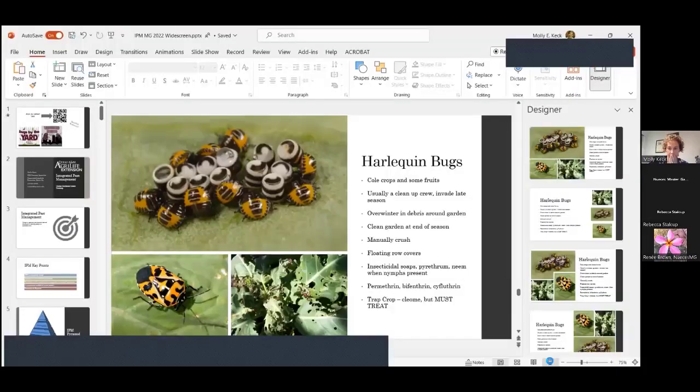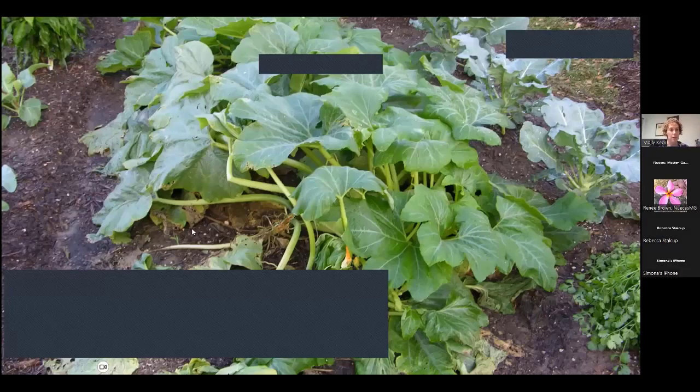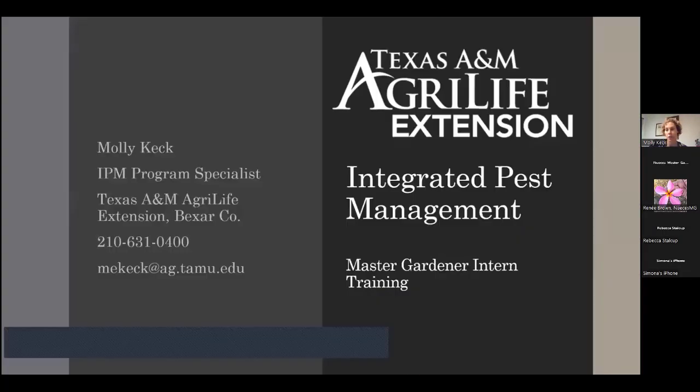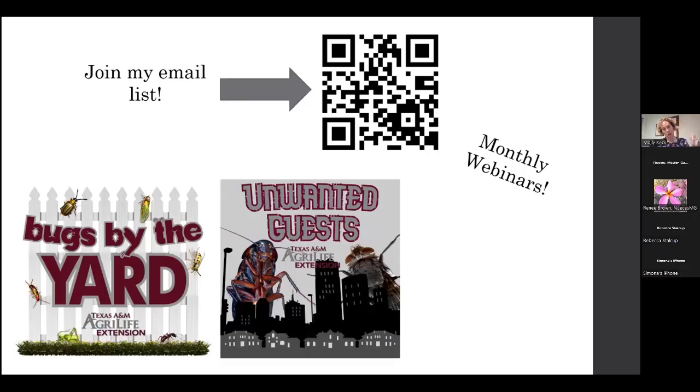There we go. Okay, but I got to go all the way up, so it's going to make y'all dizzy. I'm sorry. So, what integrated pest management is, there's a long definition for it. My basic definition is to utilize all available control tactics to get rid of pests.